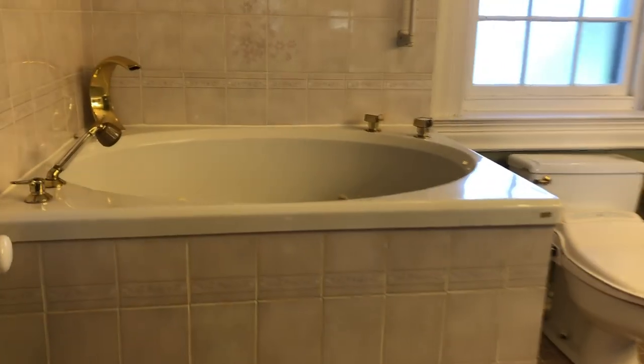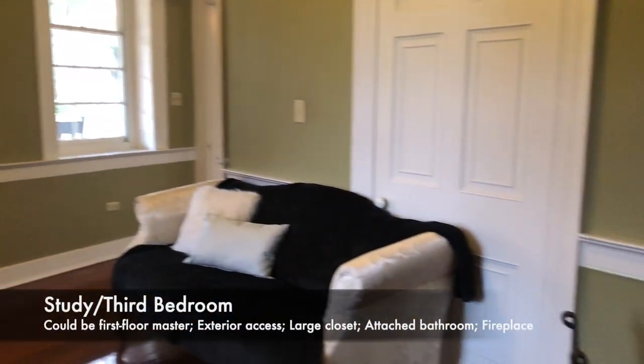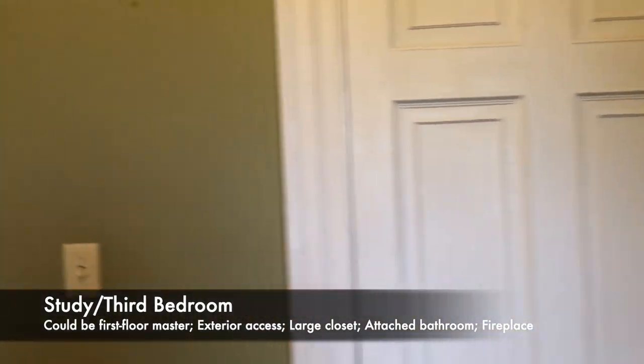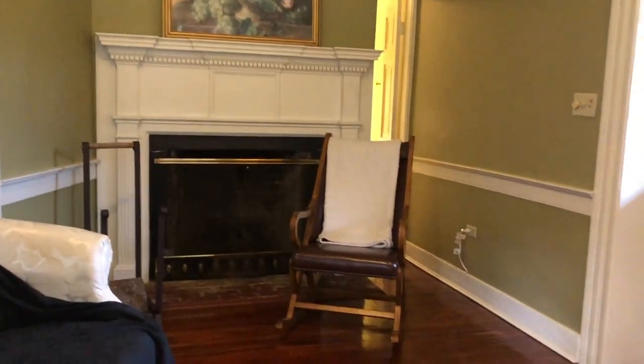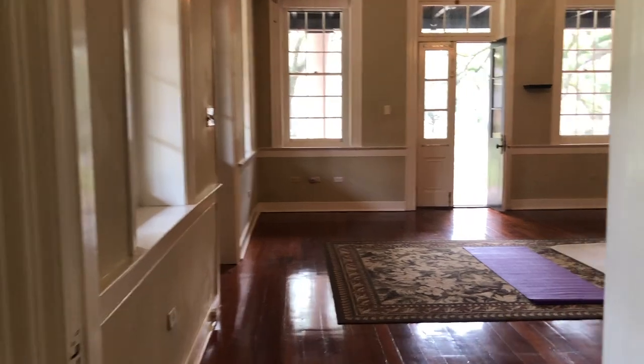Off the kitchen is a full bath. By the way, these are the stairs that go up to the second floor. I'll get there in a minute. Bath has a jacuzzi tub. And moving through the bathroom, get back here to a study, which could also be a second master or first floor master, because behind that door is a nice big closet. Kind of see the size of it there. Of course, there's a fireplace in this room like the others. Here's another French door. Takes you out to the pool in the backyard. And then when you come out the other side of this room, it's the family room again.